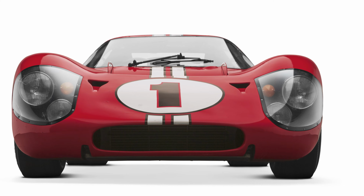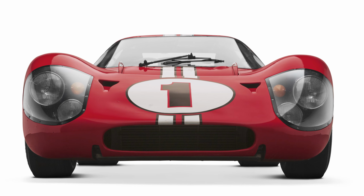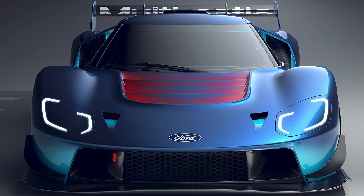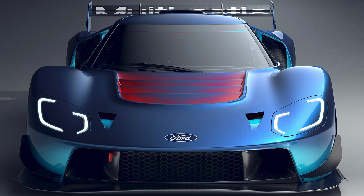Back to this insane one though. It also makes great sense to tie this chef's kiss send-off to that 1967 Ford GT, since it too got reworked aero and a longer wheelbase compared to the versions that came before it. The 2023 Ford GT Mark IV looks every bit the part of a real race car, and it makes sense that you won't be able to drive these on the street.